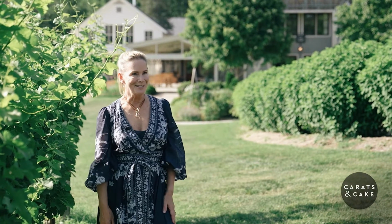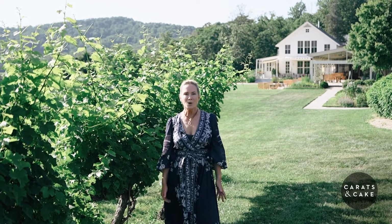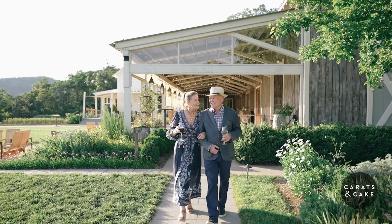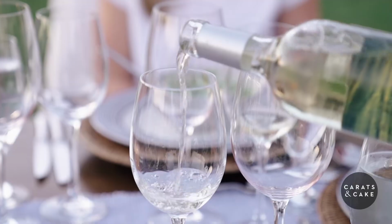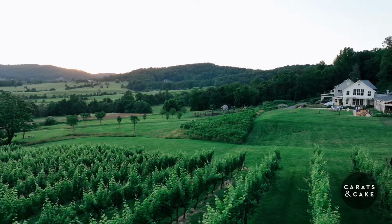The story of Pippin Hill is that I was traveling around doing events, and I'm from Charlottesville, and people kept saying, where can we get married in Charlottesville? And I kept coming up blank. And about the same time, my husband, who adores wine, was beginning to noodle doing a winery. And we put the two together.